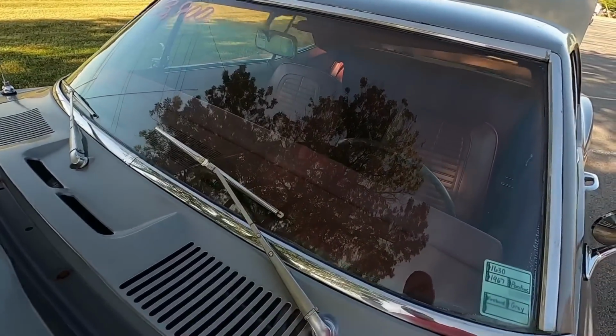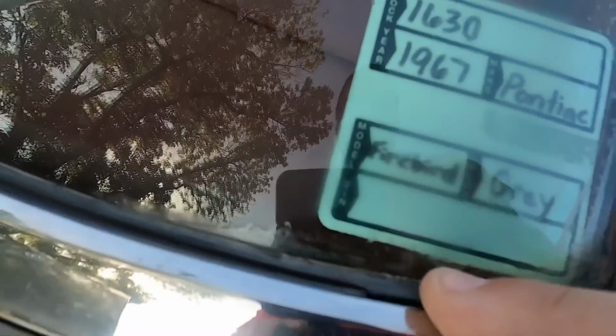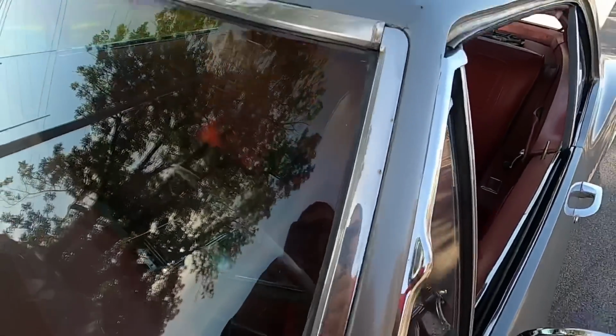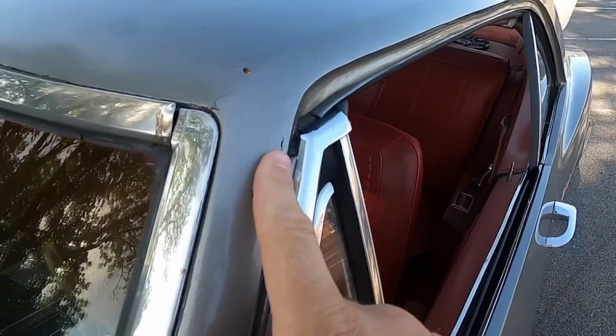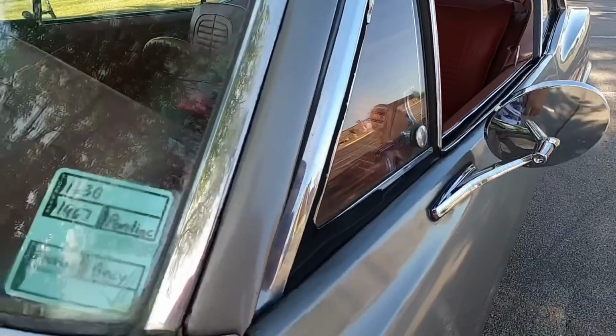Front windshield looks pretty good. It is older. You see the old glass around the edges. Trim a little loose there. Chip up top. Your pillar chip. Little bubble on the edge here.